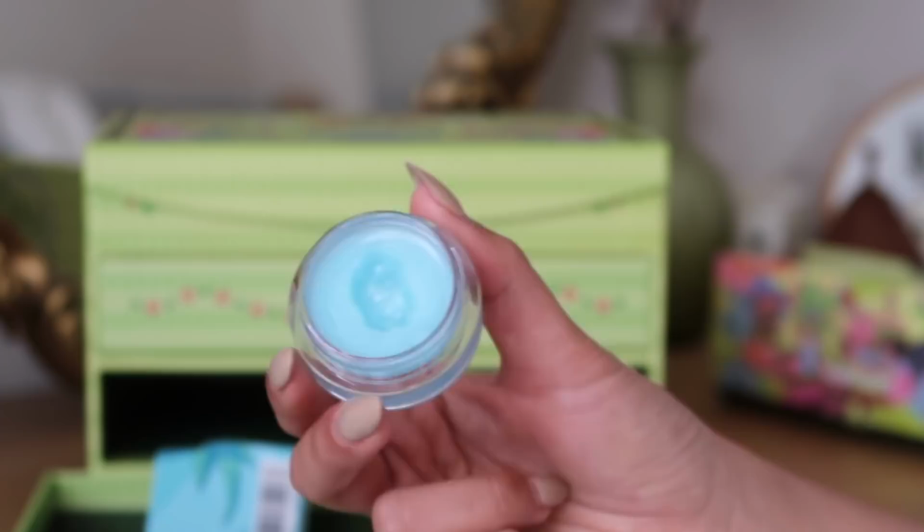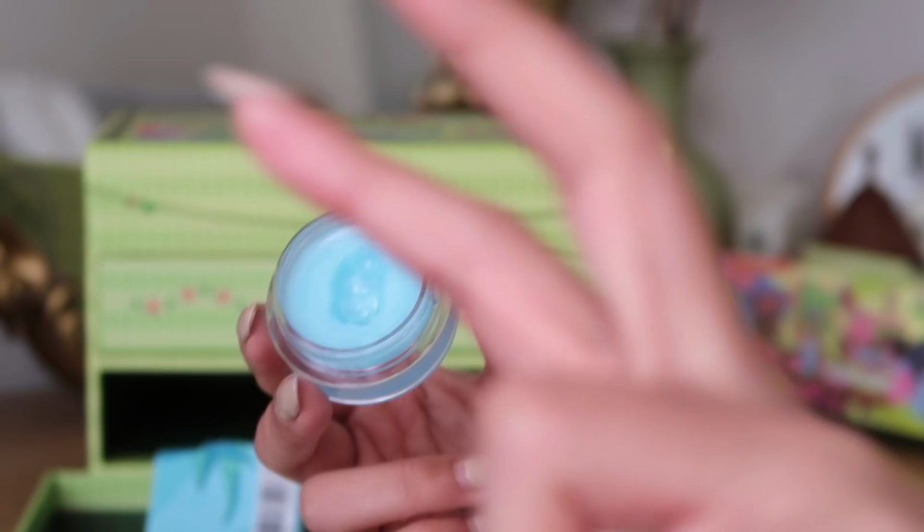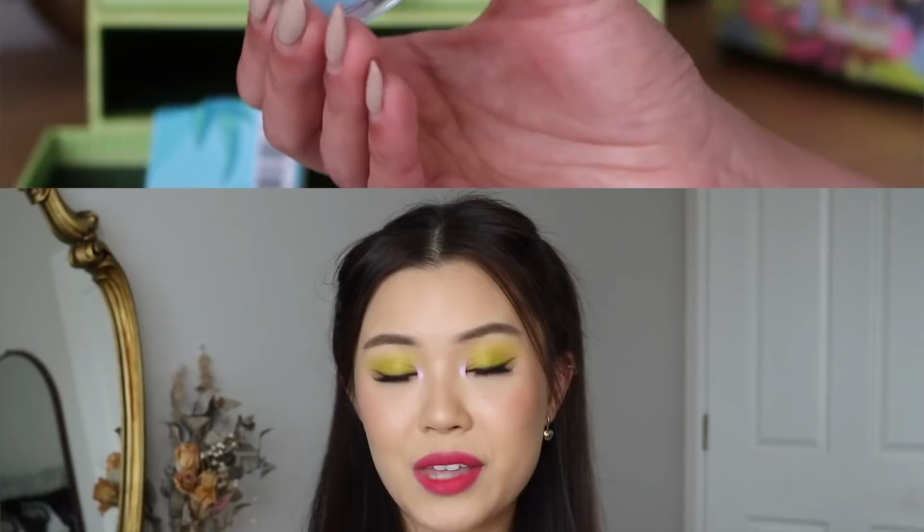I can see them coming out with other finishes. So this one would be softening, and if they came out with a pink one that's hydrating, a purple one that's plumping, that would be really cool. I can so see them doing that. So that was the overview of the collection. Absolutely stunning. I'm obsessed with all of the details.